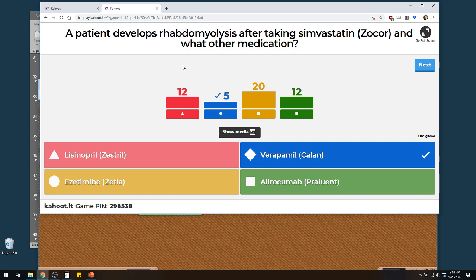So I'm looking for something that's going to inhibit CYP3A4. Alirocumab's not going to do it. Ezetimibe, lisinopril's not going to do it. However, verapamil will do this. And what else is going to do it? Diltiazem. Your non-DHPs are going to inhibit CYP3A4, so be careful with that.